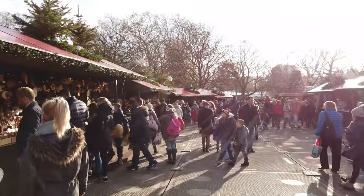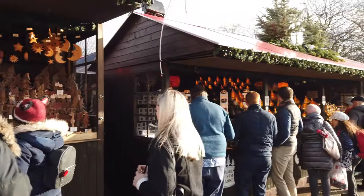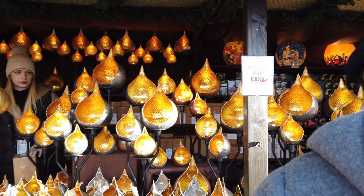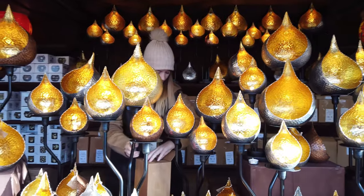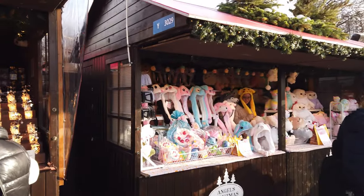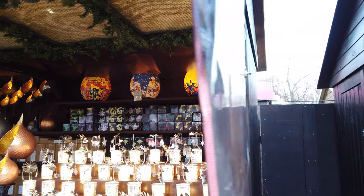Just checking what it's like. Jams there, preserves, some ornaments over here. These look pretty cool, these lights. Nice ones. And they're from £15 to £35, so small to large. £15 for the small ones that you saw there, so not too bad. And you've got these bowls up at the top there, they look really nice. £99.